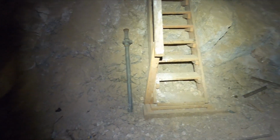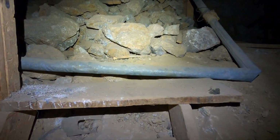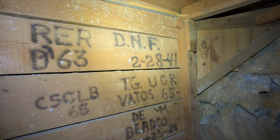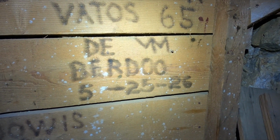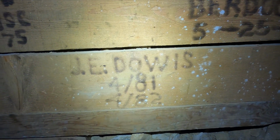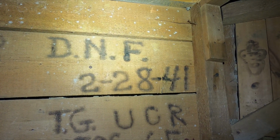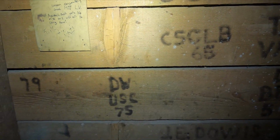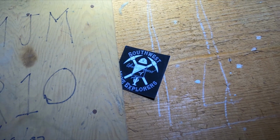And I seen there were some steps right here. And this leads to what looks like a workers section, like where they took their break. Very cool. And we got some old and new graffiti from the miners and explorers. That says May 25th, 1926, 1981, 82, 1965, February 28th, 1941, 1963, 65, 75, and here's a card from Underground Explorers, Southwest Mine Explorers.